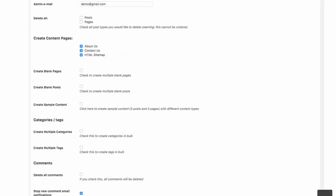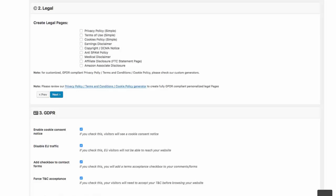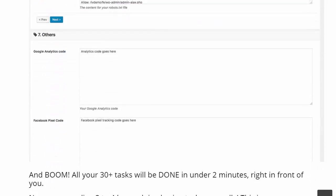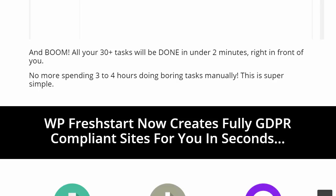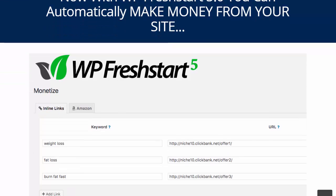And you can see here the different things that you can have set up. Legal pages, everything. Everything you possibly need. SEO, others. 30 plus tasks will be done in under 2 minutes right in front of you. No more spending hours doing these tasks. Super simple. So now with WP Freshstart 5.0, you can automatically make money from your site.